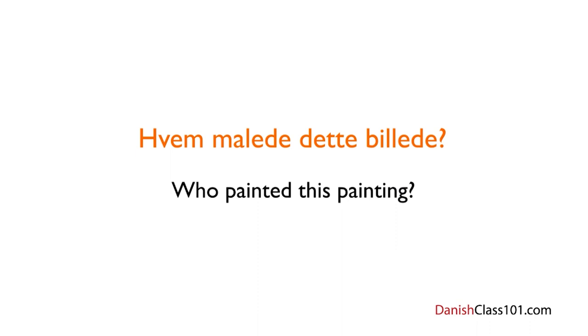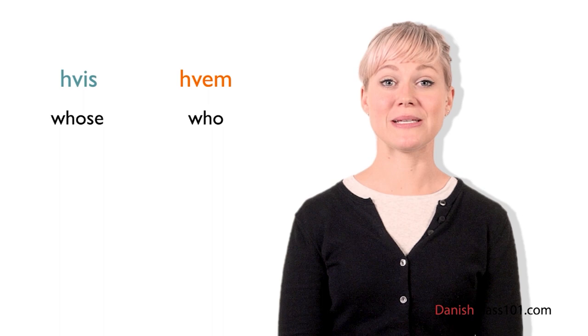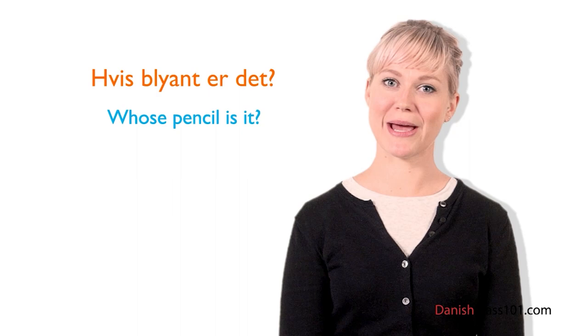Here's another example using hvem. If you're in a museum, you can ask, hvem malede dette billede? This means, who painted this painting? A similar word derived from hvem is hvis. In this case, the meaning is whose. So if you want to ask, whose pencil is it? You will have to say, hvis blyant er det?